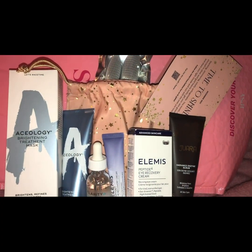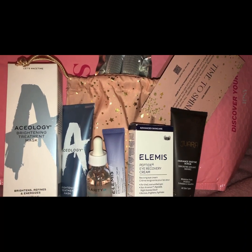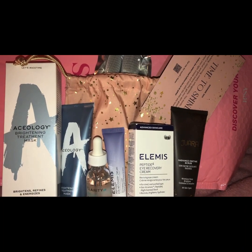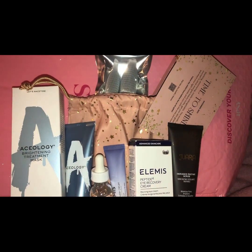So this is the 5 products that I've received. And if you were to go buy these products individually, the retail price would be $290. Through Ipsy, it's a $30 bag. It is a monthly subscription that you can cancel, of course, at any time.